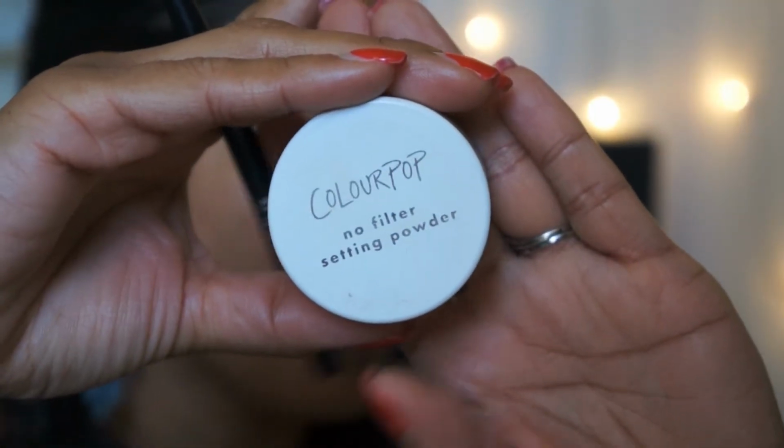Alright, well, I think that's as far as I'm gonna go with this. I gotta say I'm not a fan of it too much. Next, I'm just going to be cleaning up under my brows. I am gonna be taking my ColourPop No Filter Setting Powder.